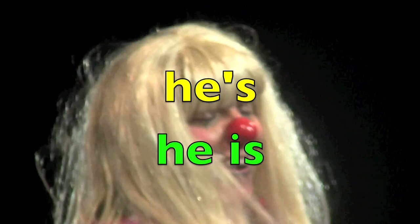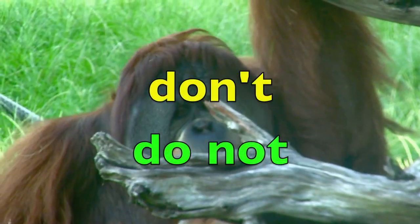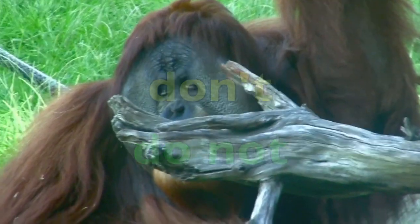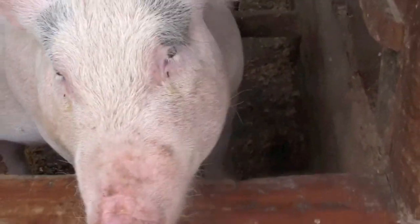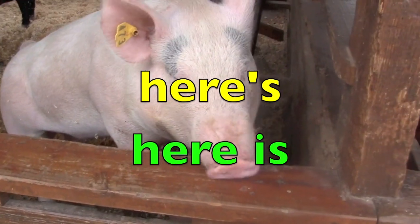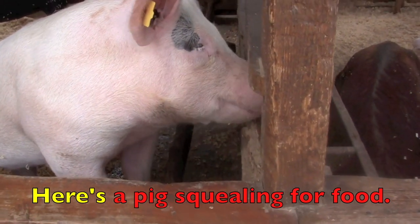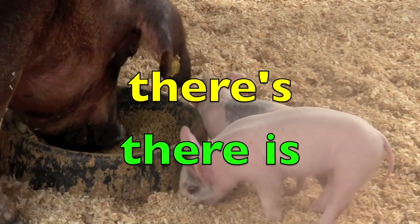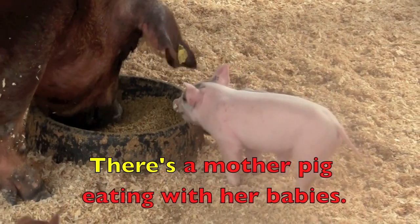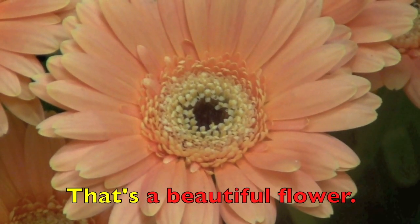He's means he is. He's a man dressed as a woman. Don't means do not. Don't look at me. I'm shy. Here's means here is. Here's a pig squealing for food. There's means there is. There's a mother pig eating with her babies. That's means that is. That's a beautiful flower.